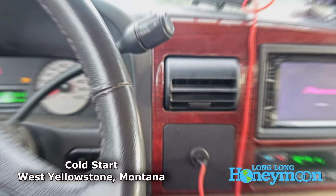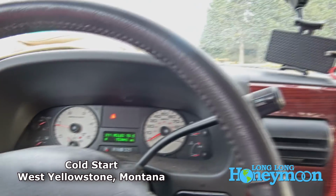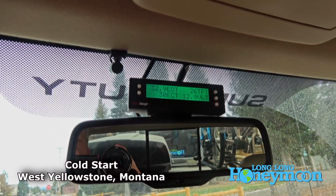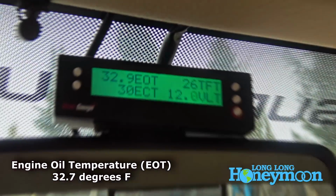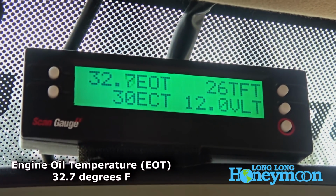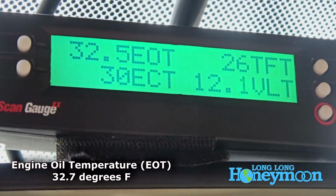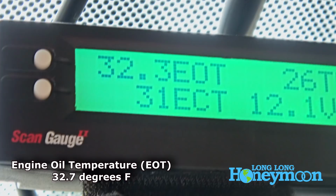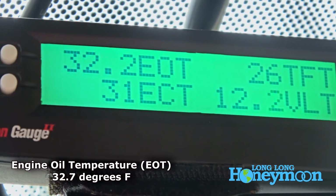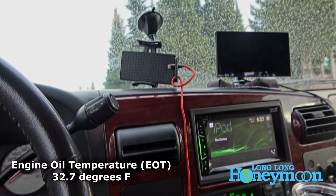Wow. Instantaneous ignition. Now let's check out the engine oil temperature. That's cold. The oil is 32 degrees. Woo! That's a cold truck. It fired right up without hesitation.